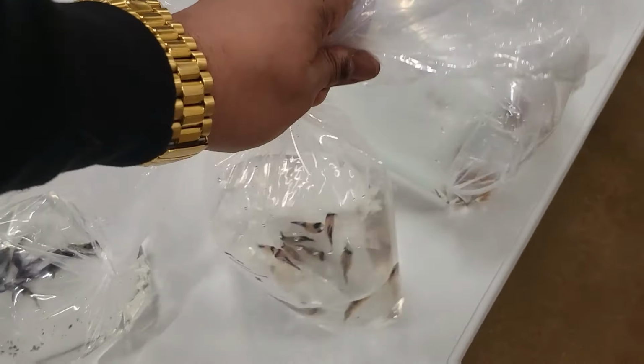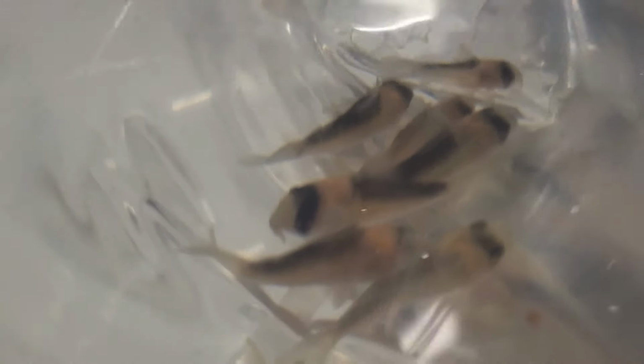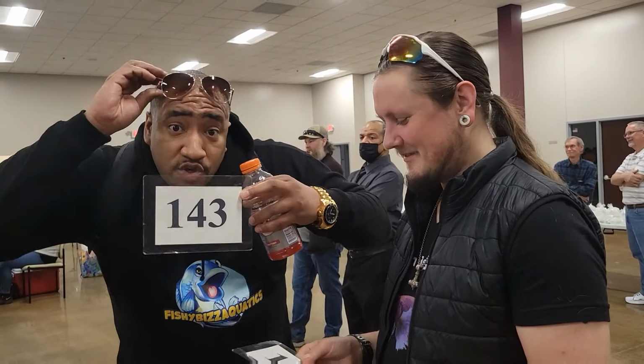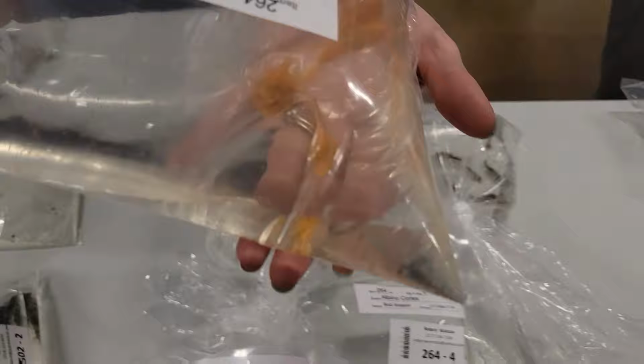These are pandas. This is the number to beat right here. If I do a big freshwater tank again, it'll be a toss up between these guys or the super reds.